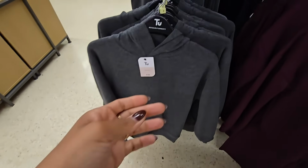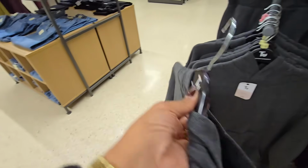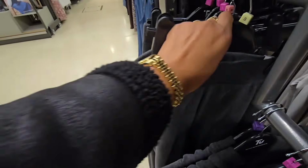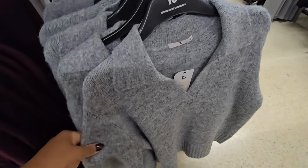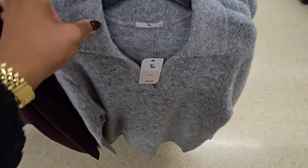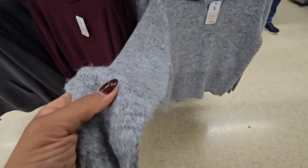We have this grey hoodie, which was very, very soft, felt very, very comfy. Definitely would be a comfy sort of loungewear set with these matching trousers here. Also had pockets in these. I definitely think this would be so comfy to lounge about in. This little knitted V-neck collar top was beautiful as well. So soft. I love the colour of it.